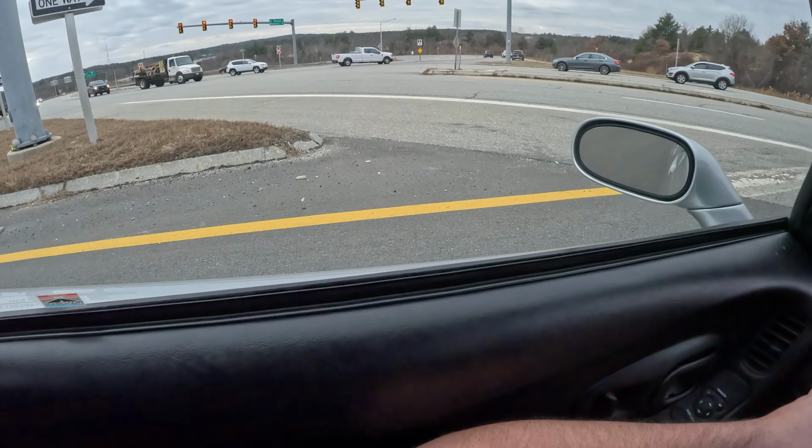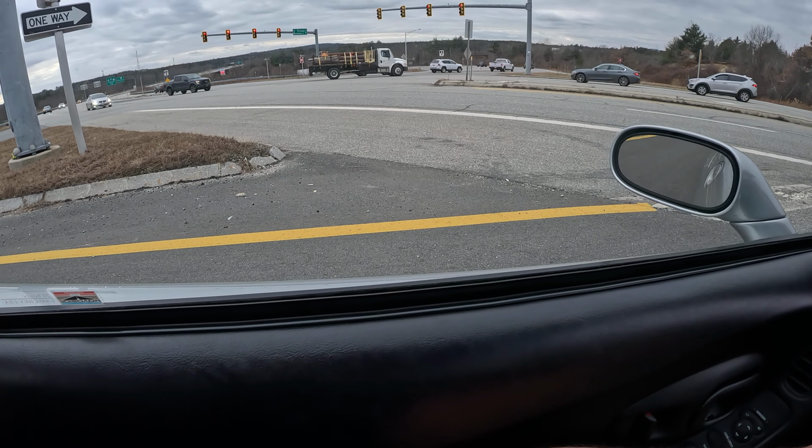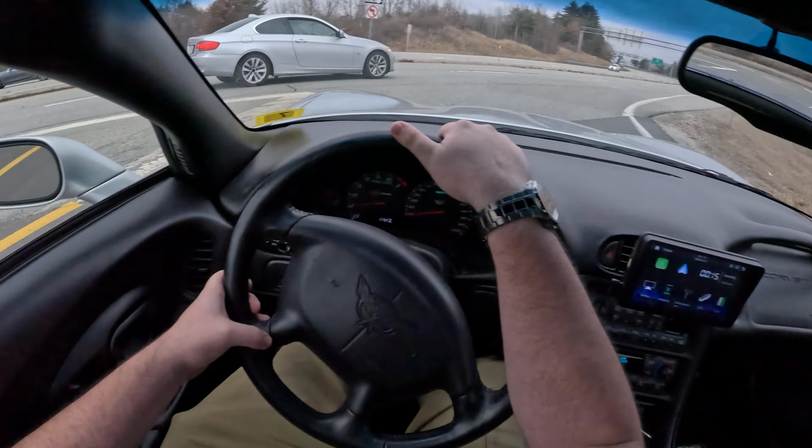It's just so much torque. That's the thing with big NA V8s. They are so torquey.